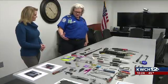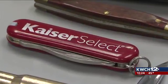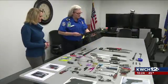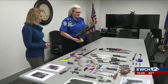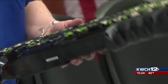We have the most common, just small little pocket knives. And then the little Swiss Army knives, of course, are the most common. But take a look at this. It's a salt pellet gun. It shoots salt pellets for flies. And how's an average passenger going to know whether or not it's a gun or shoots salt pellets just because it has flies on the side of it? So it can't go through a checkpoint.